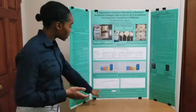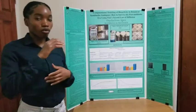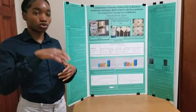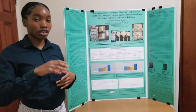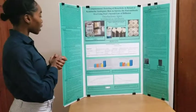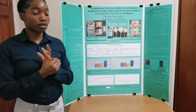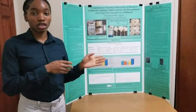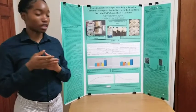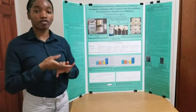And then I used Fick's second law of diffusion to model it so that it shows basically that a more effective antibiotic will be the one that has, as time goes on, more absorption in the agar and more area covered because it's able to kill more of the bacteria. So my results were that meadowsweet was more statistically significant than ginkgo, calendula, and just kombucha alone. So it shows that it not only increased the effectiveness of kombucha against bacteria, but it also is comparable to the positive control, which is chloramphenicol.